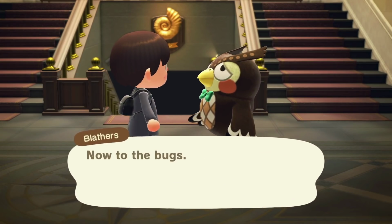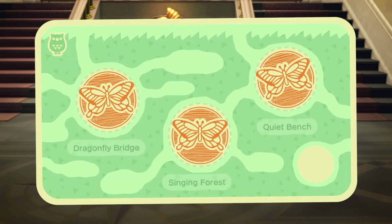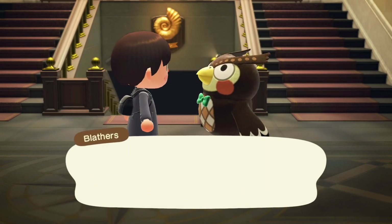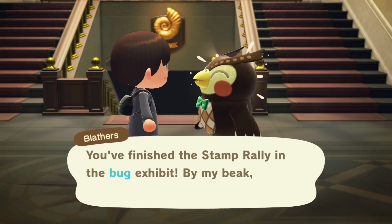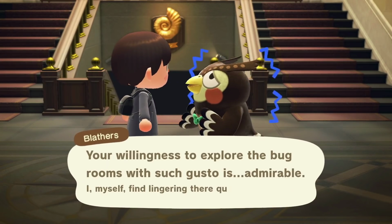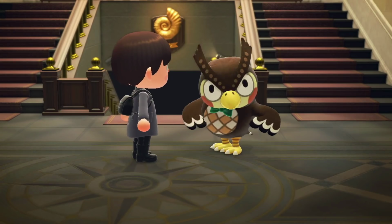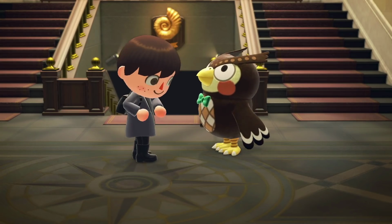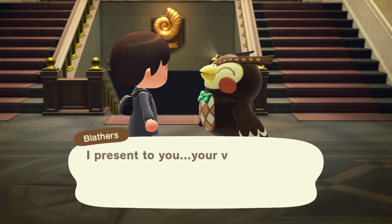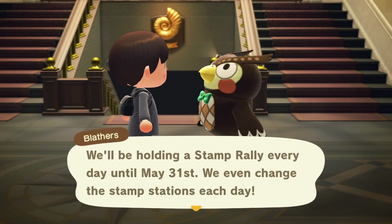And of course, the rewards that you can get for doing this are a bunch of different plaques. They are the exact same as the plaques that you see above the doors of the different exhibits. Like right above my character's head, you see that fossil plaque. That's one of the plaques that you'll get, and the fish and the bug, and then the art one as well, which is pretty cool. And sadly, you can't put these items on your door. I thought I should mention that, but you can put them on the wall in your house. So that's basically the only place that they can go.